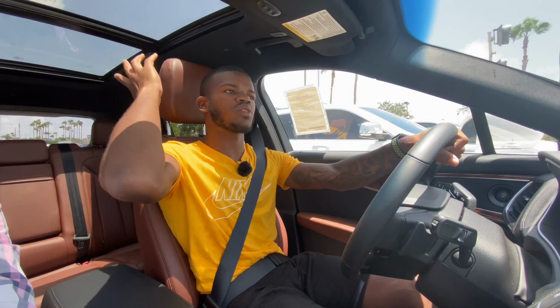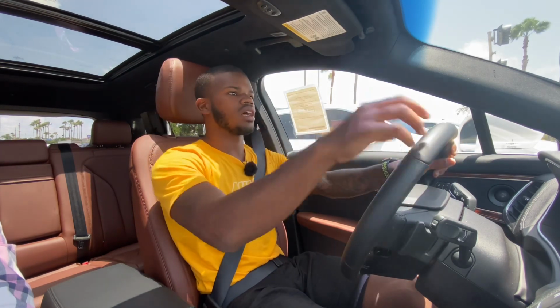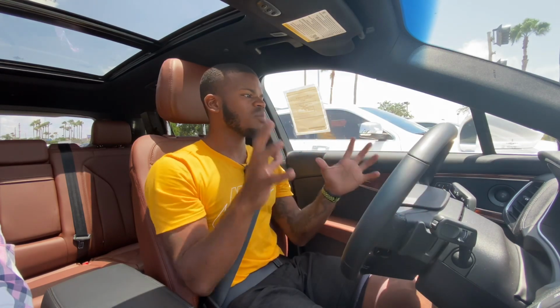I love this panoramic sunroof above me. It does let additional light into this cabin. I like the brown leather seats that you get. But overall, this interior is really plush. I like the materials in here. They're a nice high quality. Mind you, Lincoln is the American version of American luxury.